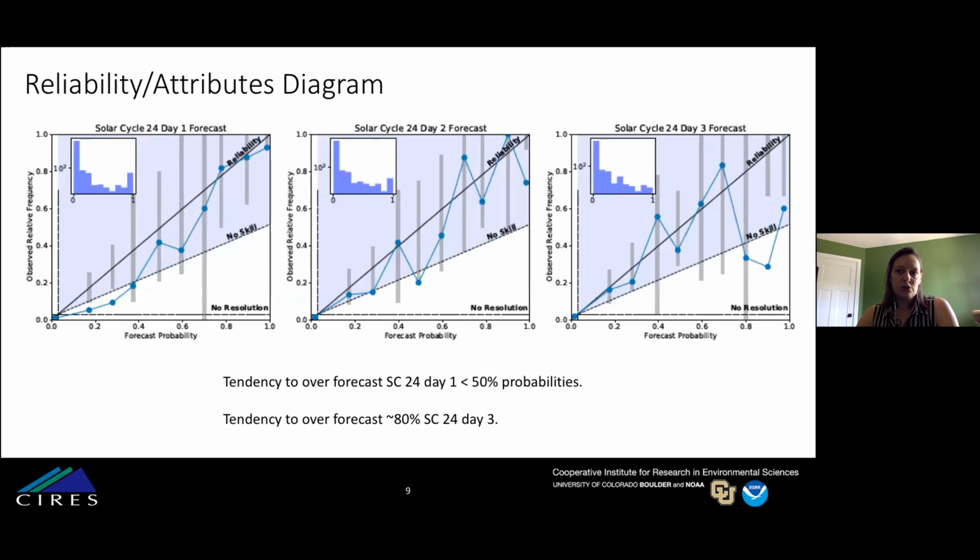And so these are our results for solar cycle 24, split into our day 1, day 2, and day 3 forecasts. Generally, you can see that most of our forecasts lie on these gray consistency bars, which shows that they're, for the most part, reliable. However, there are a few parts in these plots that show that our forecasts deviate from a perfectly reliable system in some way. The first one is down here in our day 1 forecast. You can see that we're over forecasting in this 20 to 30% range.